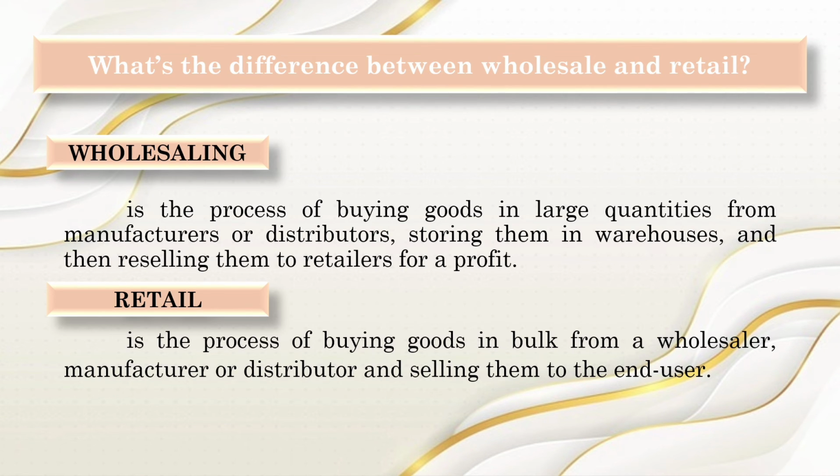If you want to be successful in commerce, it's essential that you understand the differences between wholesale and retail. The primary difference is that wholesalers buy bulk goods from manufacturers or distributors and store them. Then they sell them to retailers in smaller quantities, while retailers buy smaller amounts of bulk goods from wholesalers or distributors. Then they sell them directly to the end user. That's the keyword for retailers, end user.